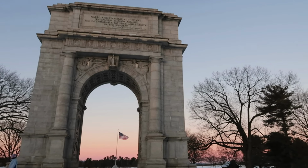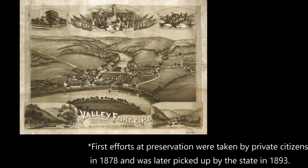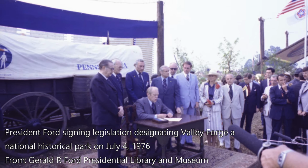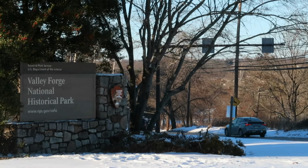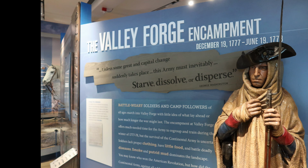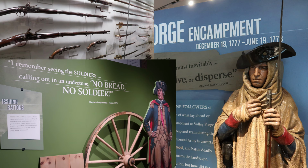First preserved in 1893, Valley Forge was initially established as the first state park of Pennsylvania. It would later be given as a gift to the United States at the nation's bicentennial anniversary in 1976, and added to the National Park Service, who maintain and operate it to this day. The Visitor Center welcomes the park's more than 1.5 million annual visitors, with a detailed museum outlining the events of Valley Forge and the impact it had on the American Revolution.